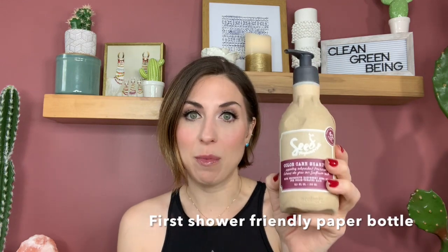Well, actually, I read on their website, because I had the same feelings when I bought this initially. This is the first brand to have a shower-friendly paper bottle, and I think that's really cool. Another fact that I think is pretty interesting is that once you're done with the product, you can remove the outer casing, recycle the lining, and then there is actually a packet of heirloom seeds that you can plant and give back to our earth.